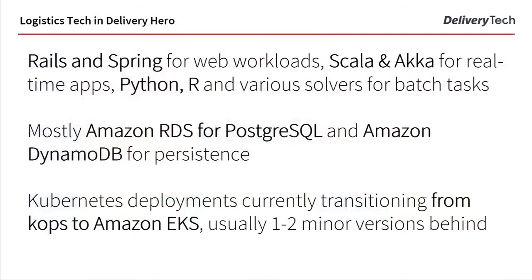To bring logistics tech from Delivery Hero a bit closer, there is nothing extremely surprising. We have Rails and Spring for web workloads doing their job very well. No need for us to experiment with something more exotic. We do, however, have Scala and Akka, which are doing a really good job for our real-time apps, especially our dispatching algorithm. And in the past year or two, we've really become data-driven, so we use a lot of Python, a lot of R for more batch tasks, and also a lot of solvers for some of our optimization problems.